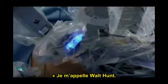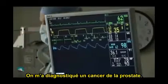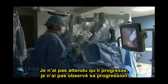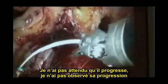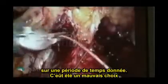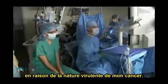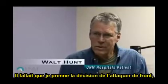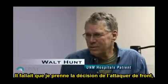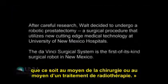My name is Walt Hunt. I have been diagnosed with prostate cancer, and waiting and watching and observing the cancer over a period of time was not an option due to the aggressive nature of the particular cancer that I have. I needed to make a decision to attack it head-on, either through surgery or through radiation treatment.